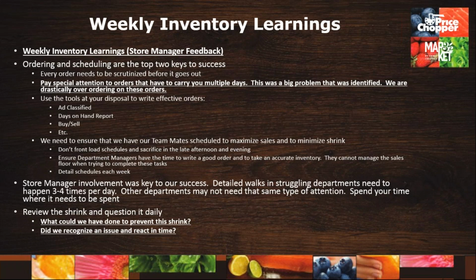In a lot of those instances, the department managers were over ordering because they were so afraid of running out of product. Instead of using the tools that we have at our disposal to help us gauge how much product we're going to need for those 3 days, they were letting their gut tell them how much to order. And we really found out that whenever we were ordering for multiple days, we were way over ordering in most of the departments in the organization.